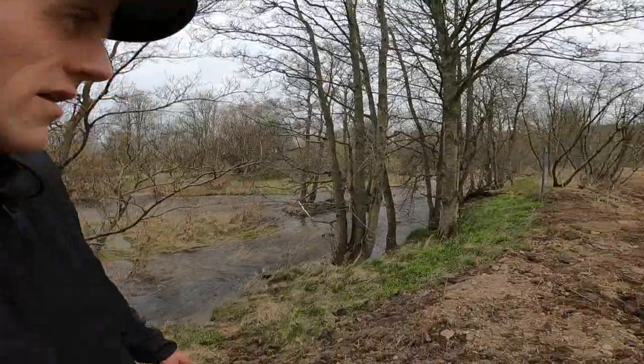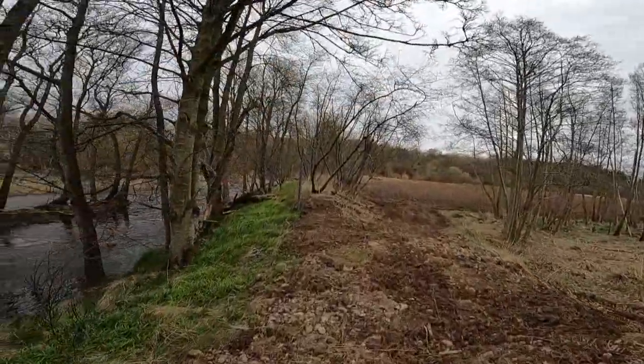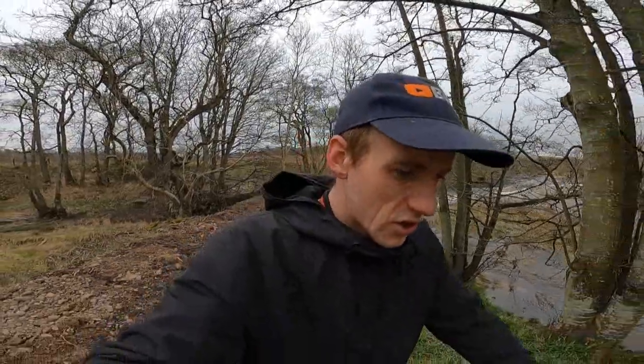Anyway folks, I'm going to go the alternative route back down this way. It goes round the other side of the field. So that's been a cool little walkabout, another little bit of abandoned history. It's cool just to document places like that before they're gone forever.